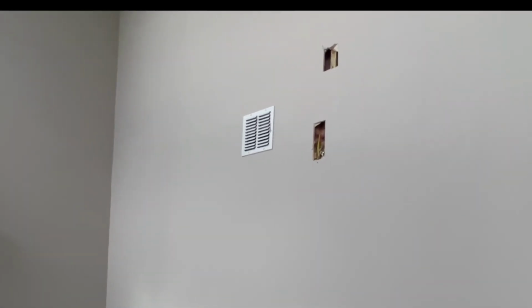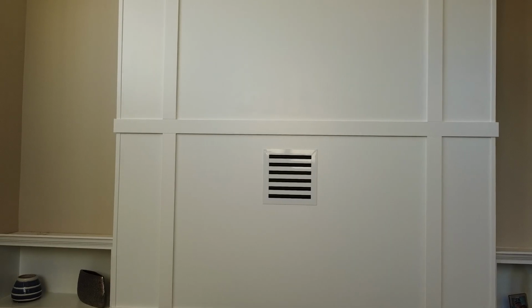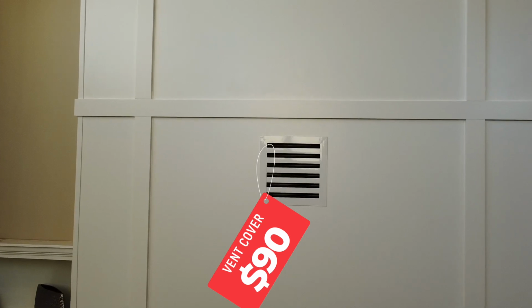Then there was the vent. Honestly, the vent in the middle of the wall was always ugly, and we were always going to need to have that vent right in the middle of the project. It was so ugly. So at the very least, we wanted to make it look a little bit better. So I bought this 12 by 12 vent cover, a decorative one, for $90, and the contractor installed it. I still don't love that there's a vent right up there in the middle of the project, but the reality is it's camouflaged a lot better than it was, and you know what? All in all, I'm really happy with it.